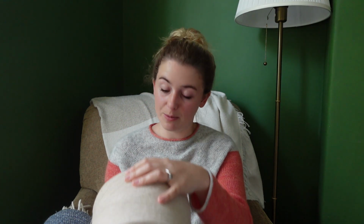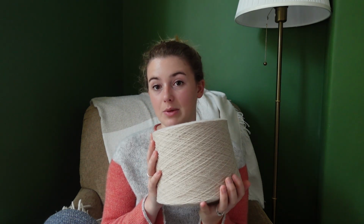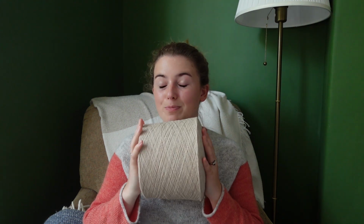115/1, if that helps anybody. And this is in the colourway Almond. I've got another cone of this in a really dark bluey grey, which is the colourway Oxford. And I was picturing the Maggie cardigan in that dark grey. That's kind of the colour that Petite Knits knit it in as well. Not the same yarn, but same colour.